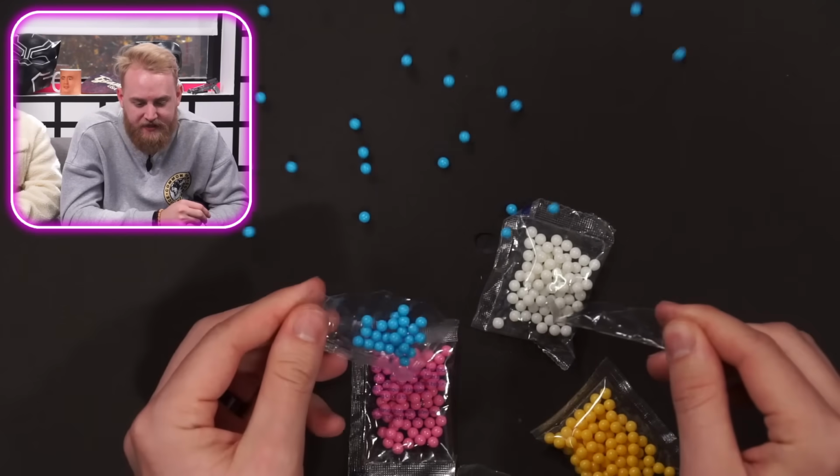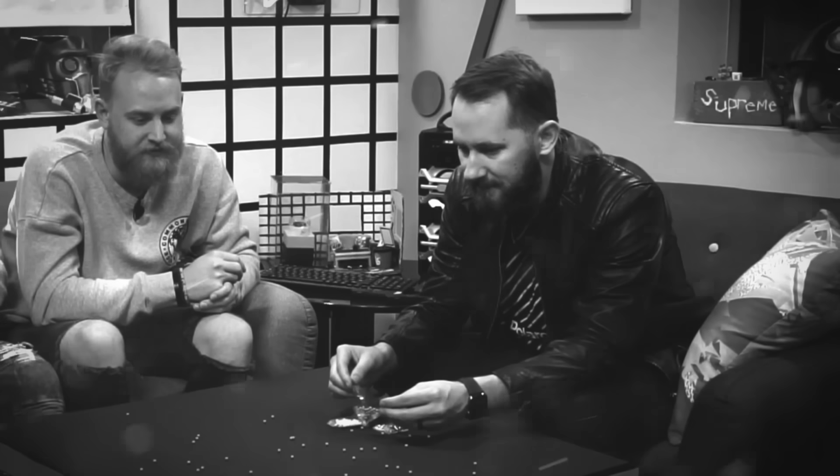See, here's the problem with these beads. They're gonna go everywhere. He forecasted it. The problem with these beads is they look like candy. So, I would eat these. Well, see, here's the thing. Even if you're relatively old, you don't wanna use water, you wanna use saliva.